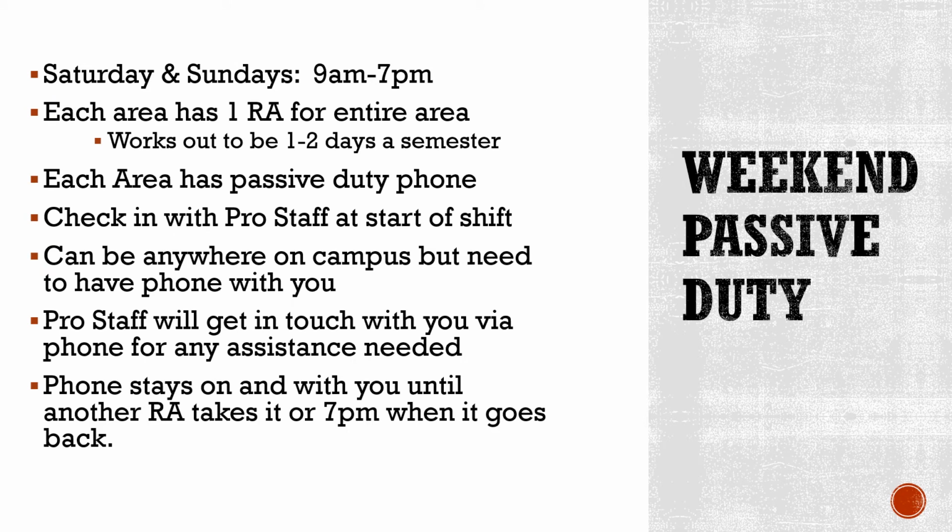Every RA is expected to take on a weekend passive duty where they will cover lockouts and incidents for a couple of buildings, typically their area. These passive duties take place between 9 a.m. and 7 p.m. on Saturdays and Sundays.